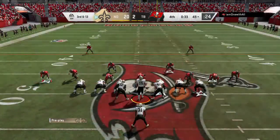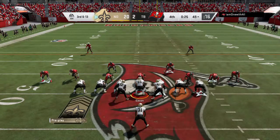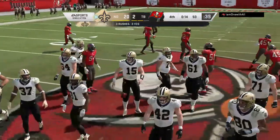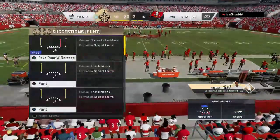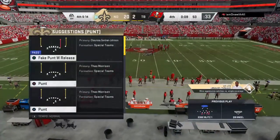So time to start going in the other direction as they come up now 3rd and long. Ready. The defense can stop it twice more as they take a knee here. A loss of a yard brings up 4th down.